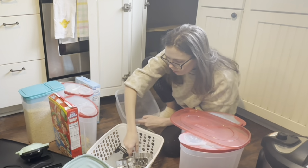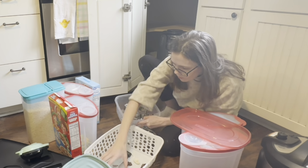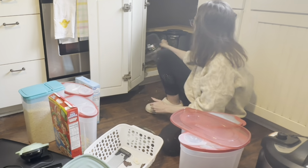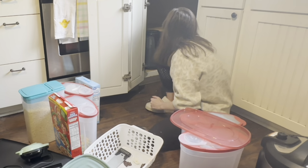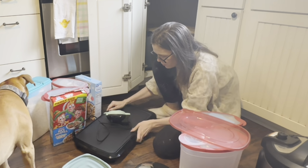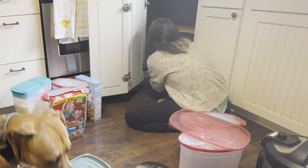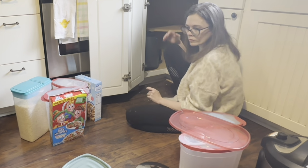Y'all, I did not tell my husband what I was doing, so he walked in the kitchen to be surrounded by all of this stuff on the floor. I'm sure he thought I was insane. He puts up with a lot being married to me. But another tip is get your family involved in the decluttering process and organizing, because sometimes they remember where stuff goes when you don't.